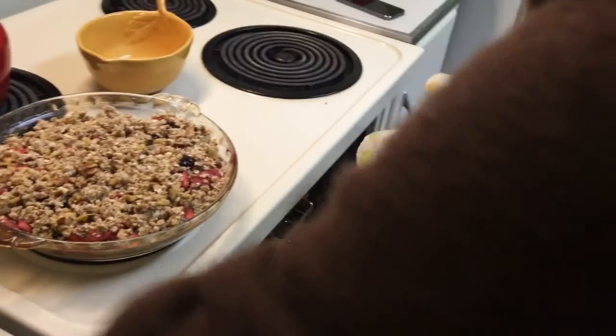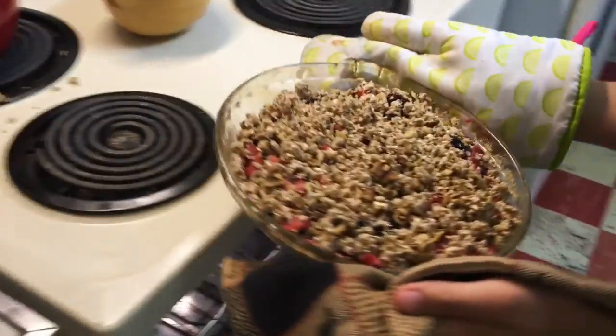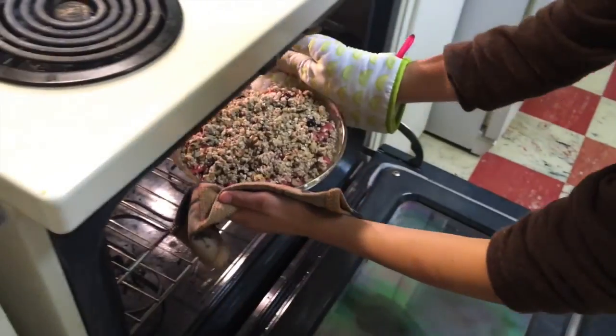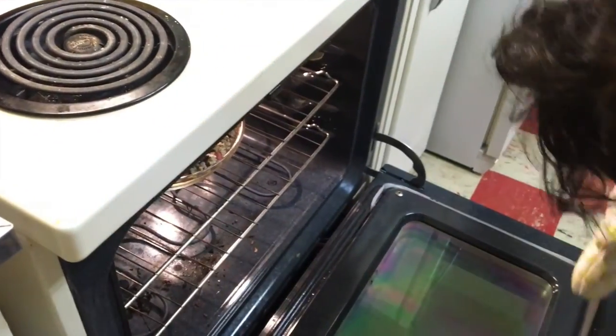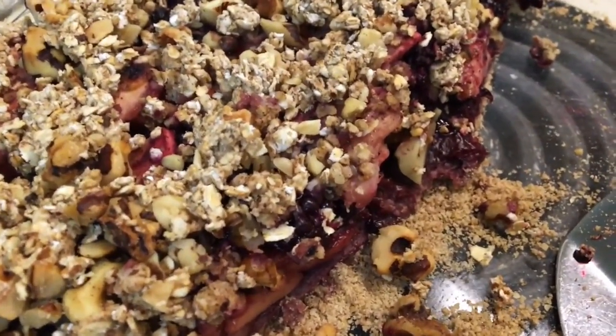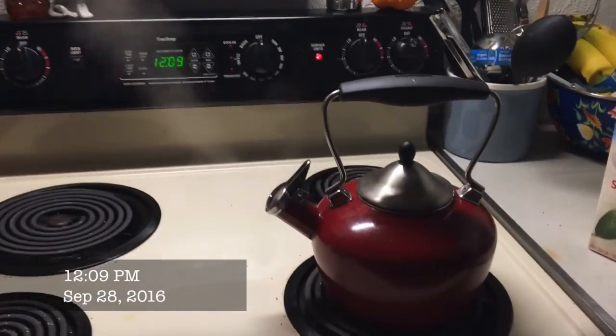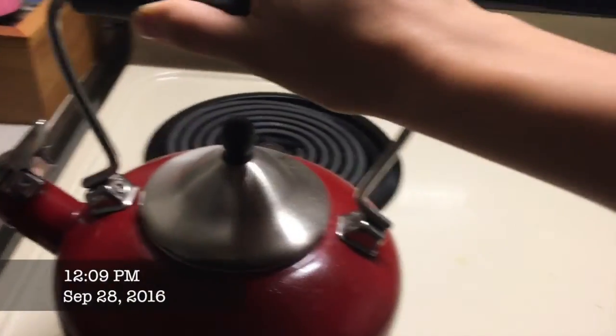The fam. We don't have two pot holders. Isn't she precious? Alright, girl. We'll see you in 55 minutes. This is the crumble. And by God, is it looking crumbly? Harvest tea.